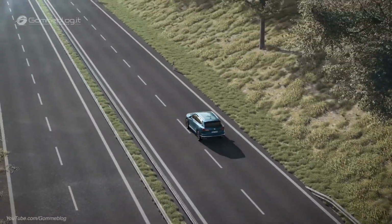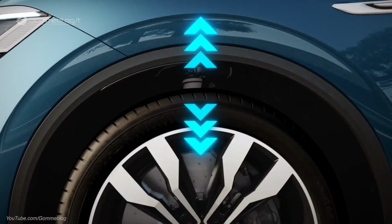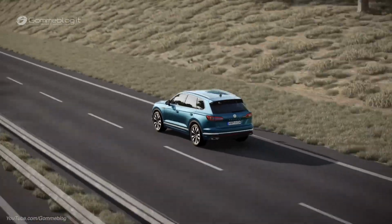From 120 km per hour or in sport mode, the vehicle body is lowered by 15 millimeters. The dampers become firmer for optimum driving dynamics. The optional air suspension in the all-new Touareg.